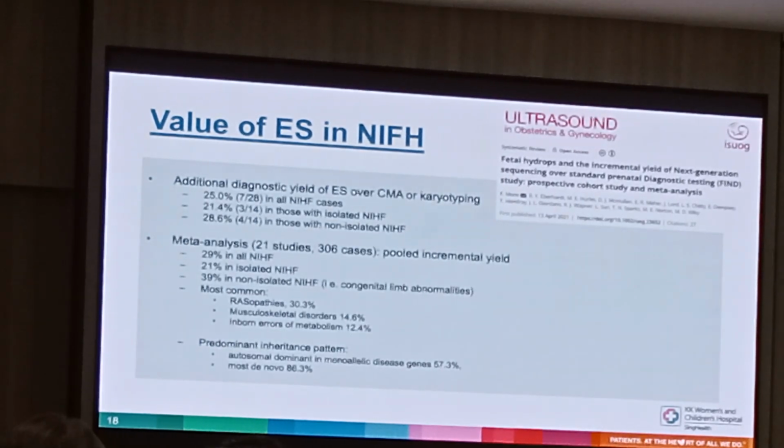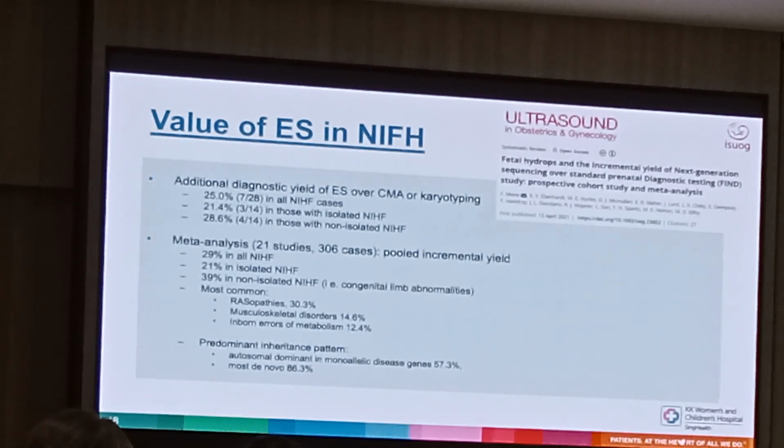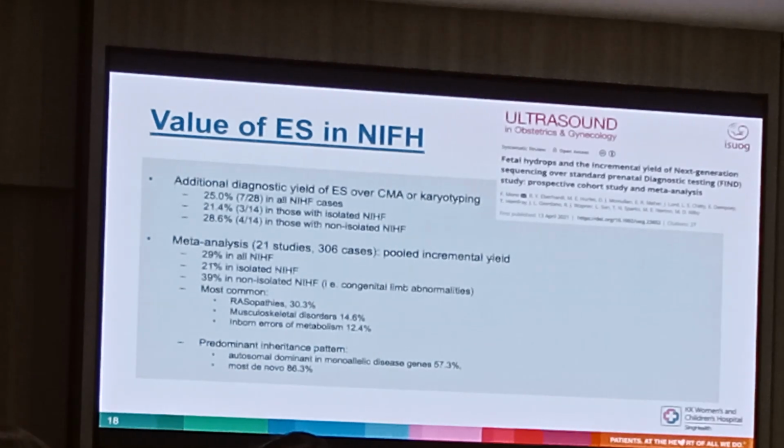So if CMA is not useful, then of course we proceed with looking at exome sequencing, and we heard a lot about exome sequencing today already. This is a paper by Mark Kilby's group, specifically looking at fetal hydrops and the incremental yield of next generation sequencing. They did a small study and also included a meta-analysis of more than 21 studies, and they looked at the pooled incremental yield of these techniques. They found an incremental yield of 29% in all non-immune fetal hydrops cases, and that was higher if we looked at those with structural abnormalities, up to about 39%.